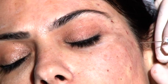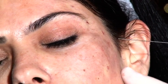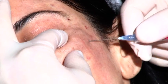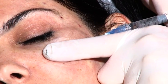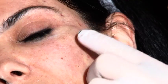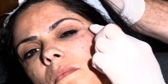Then from here, needle, please. From there, I will make my second retrograde. I love this indication because you will see why. Again, I go towards the infraorbital rim, a little bit more medial now. Again, give some product, 0.05, maybe 0.1. And then I kind of push the product towards the infraorbital rim, towards the orbicularis retaining ligament. And as you see, we are keeping the projection of the lateral cheek, but we've now reduced the concavity that was more visible earlier on.